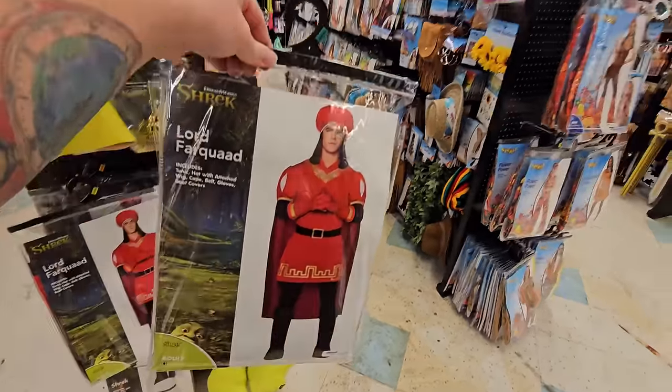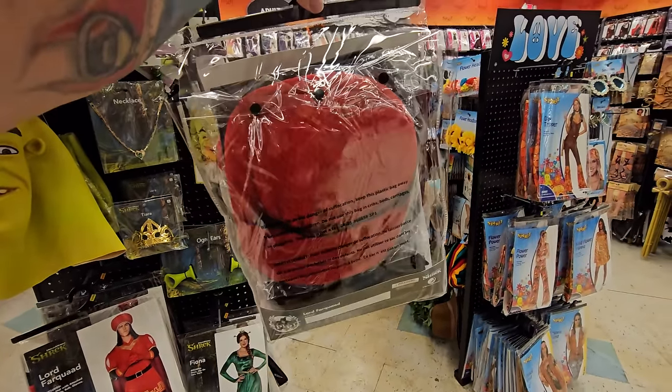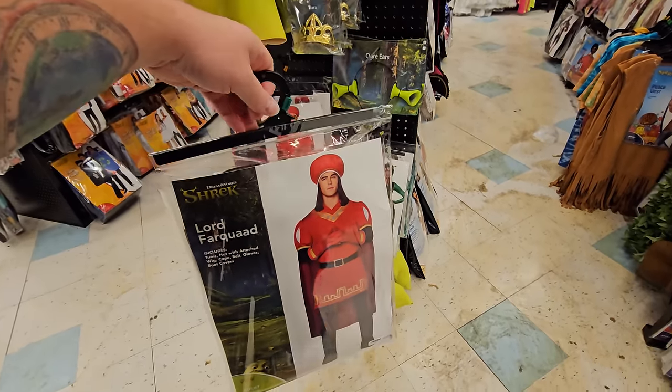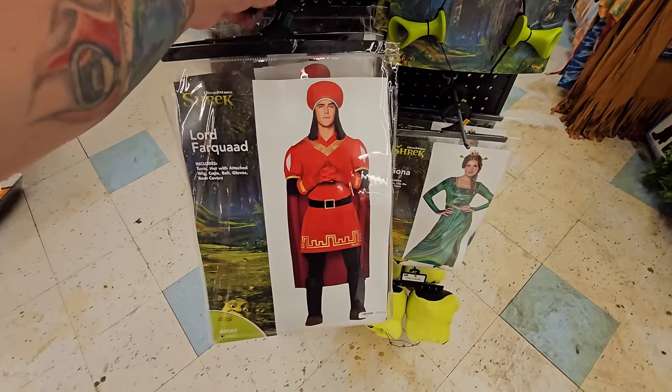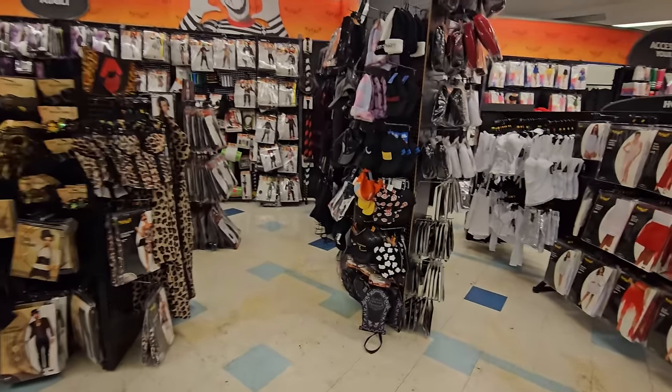No way. They actually have a Lord Farquaad costume. That is the coolest thing I've ever seen. I am so excited right now to find Lord Farquaad in Spirit Halloween. You're just jealous because you could never measure up to a great ruler like Lord Farquaad. I am blown away that they have that. That's the coolest thing ever.